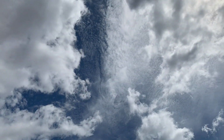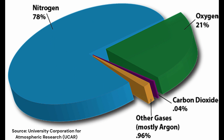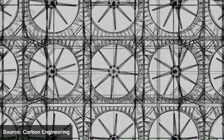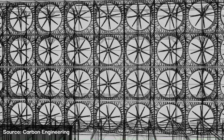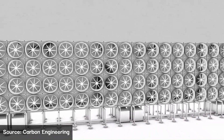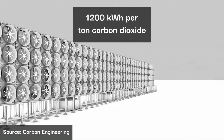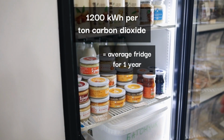Though it may seem like there's a lot of CO2 in the air because of how much it affects the climate, it's actually pretty dilute compared to the major gases that make up the air that we breathe. The CO2 concentration in air is only about 400 parts per million, or 0.04%. Though that concentration is significant with regards to climate change, it's still pretty hard to filter that out of the ambient air efficiently. All of that air filtering and especially heating up reagents to concentrate CO2 requires a lot of energy. Right now, direct air capture uses about 1,200 kilowatt hours of energy per ton of CO2 captured. For context, that's about how much energy the average household refrigerator uses in an entire year.